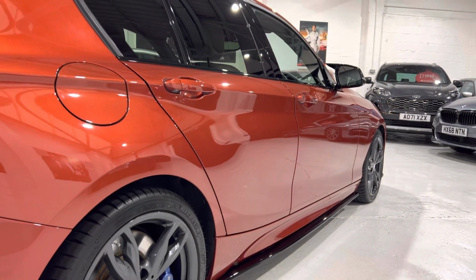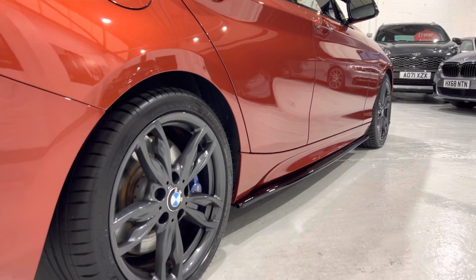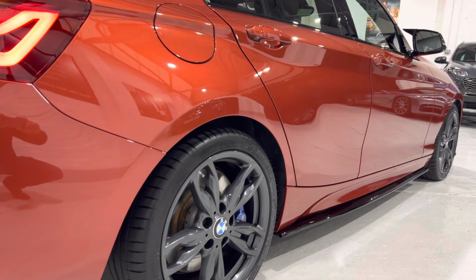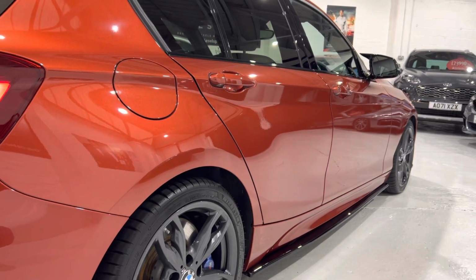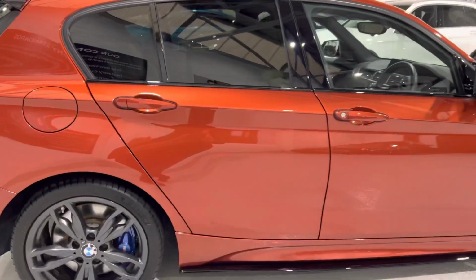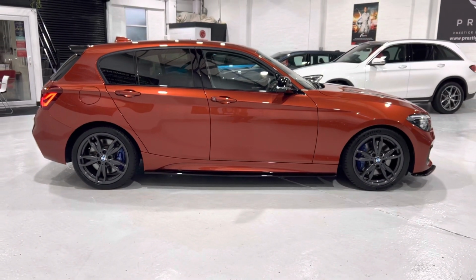If we look down the side, on this side, you can just see that clear reflection again, the side skirt, the wheels. It's running on Michelin tyres. I think they're the Pilot 4s. I think that the last owner replaced them. So there's lots of tread on the tyres. Just come back out on this side.